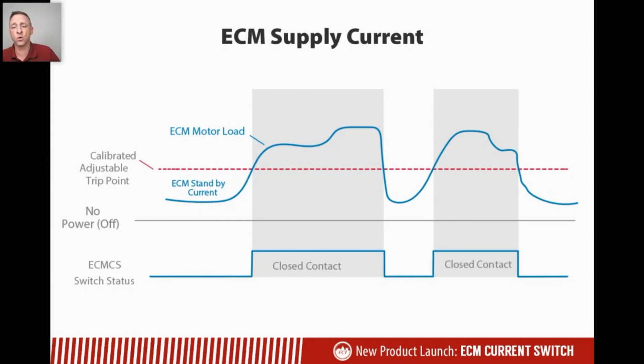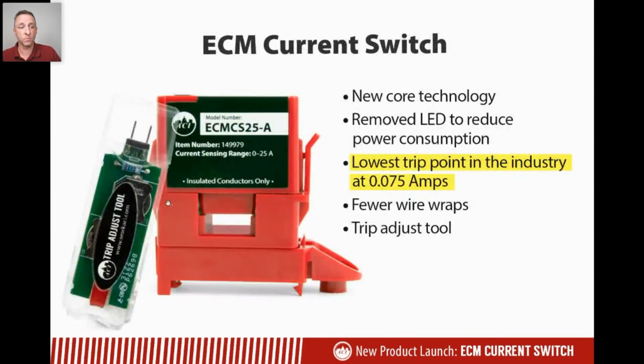So the ACI current switch has solved this problem by driving the trip point very low to 0.075 amps, which is by far the lowest trip point in the industry for any split core adjustable trip point current switch. And I mentioned adjustable because that trip point can be adjusted so that it's above the standby current, but below the current when the ECM is in its lowest operating mode.